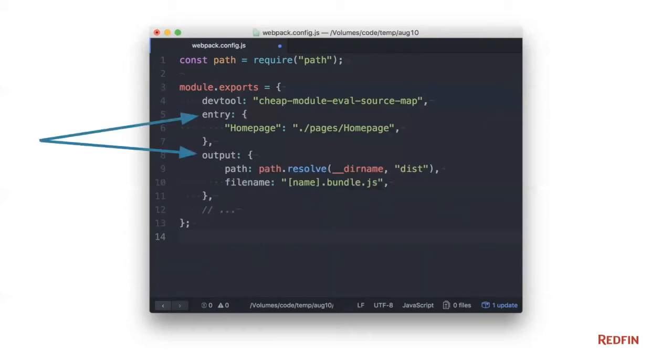It has an entry point that defines the JavaScript that'll be used for the homepage. It defines some sort of metadata about how the output will be written, where it'll be written, what the name of the files will be, that sort of thing. You also include an entry for it to generate source maps to make debugging for developers easier.